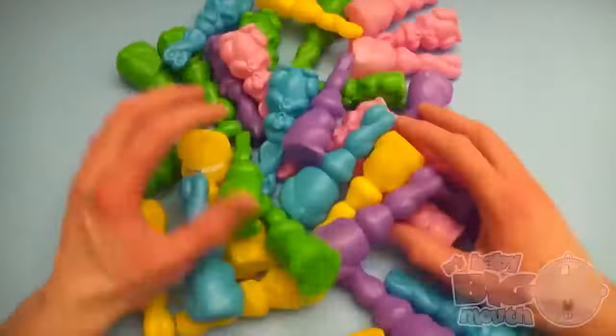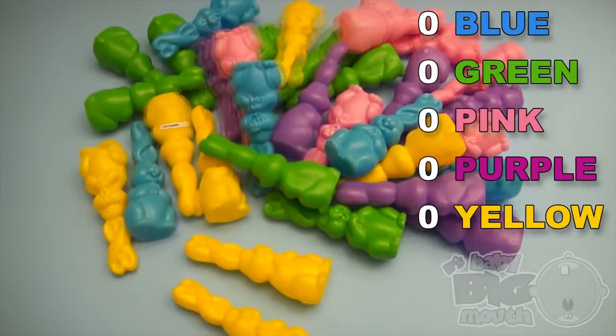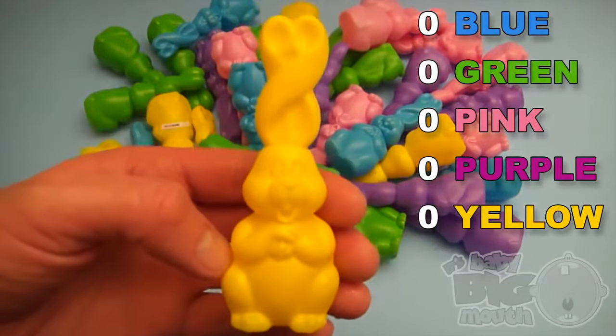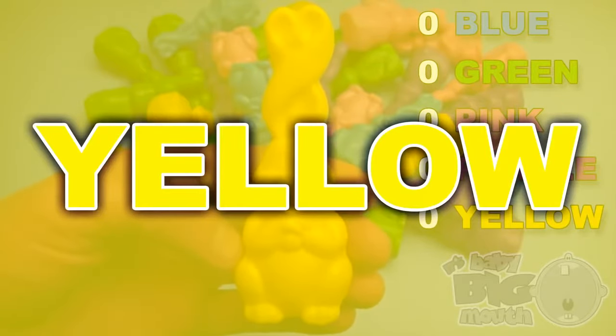It's a surprise party with a colorful collection of Easter bunnies. Let's have a color competition. Ready? Yellow.